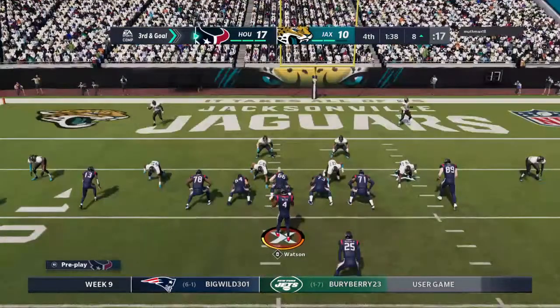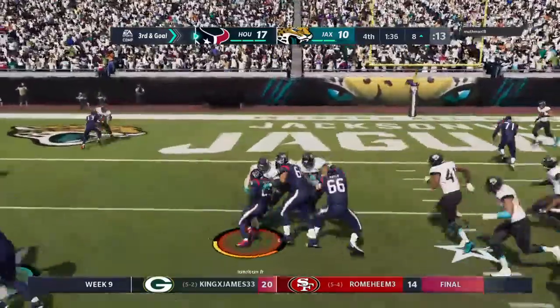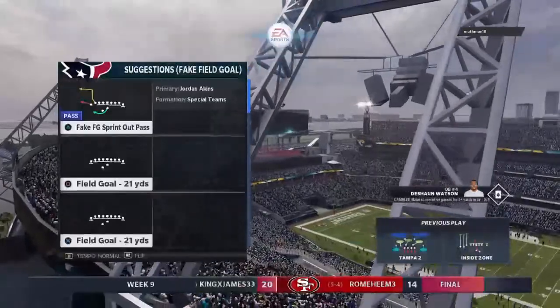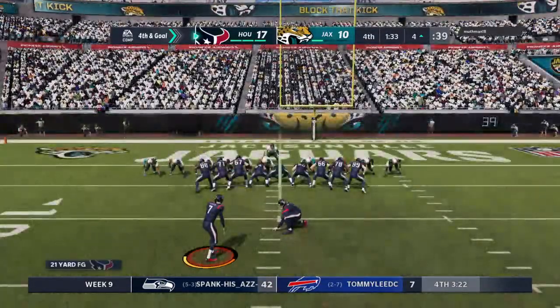Now, they'd really like to make the short field pay off. We'll see if they can, but this is 3rd and goal. They'll try to run it in. Johnson. And the stop will come inside the 5 at the 4. Now the Jags will use the second of their timeouts, as they'll get it with just over 90 seconds to go in the ball game.